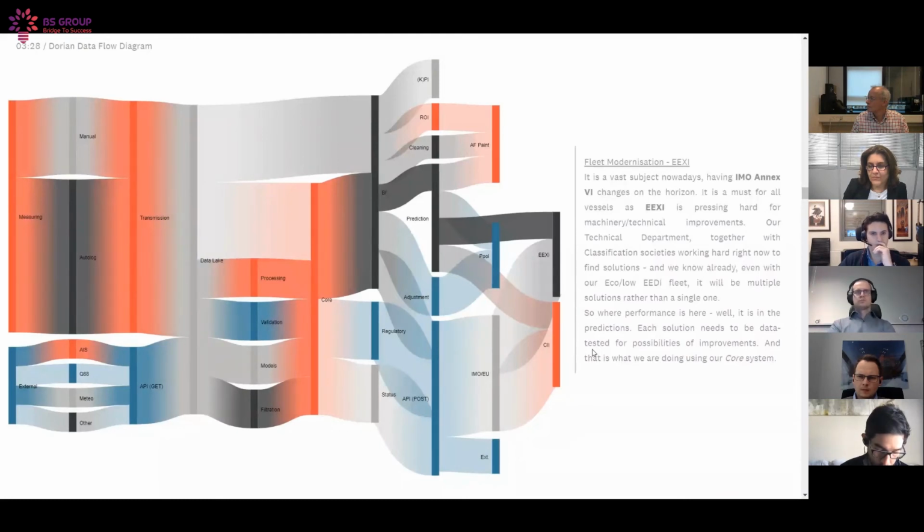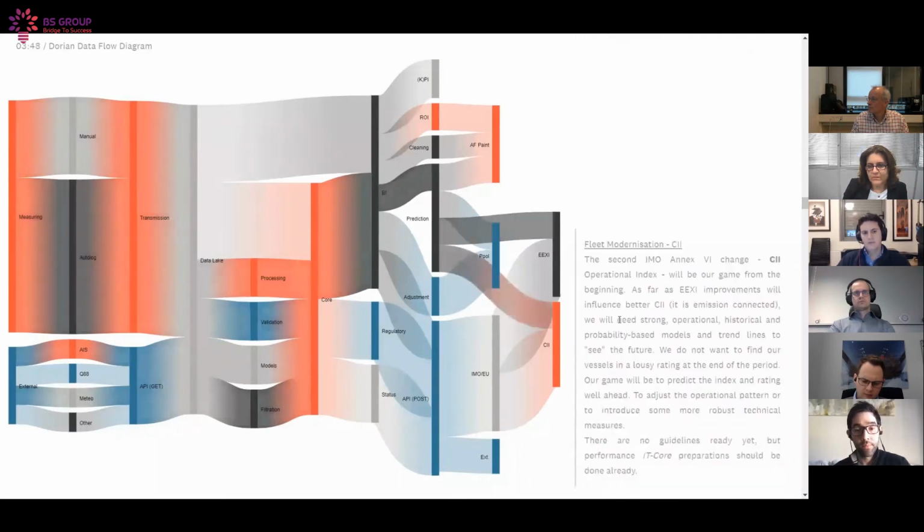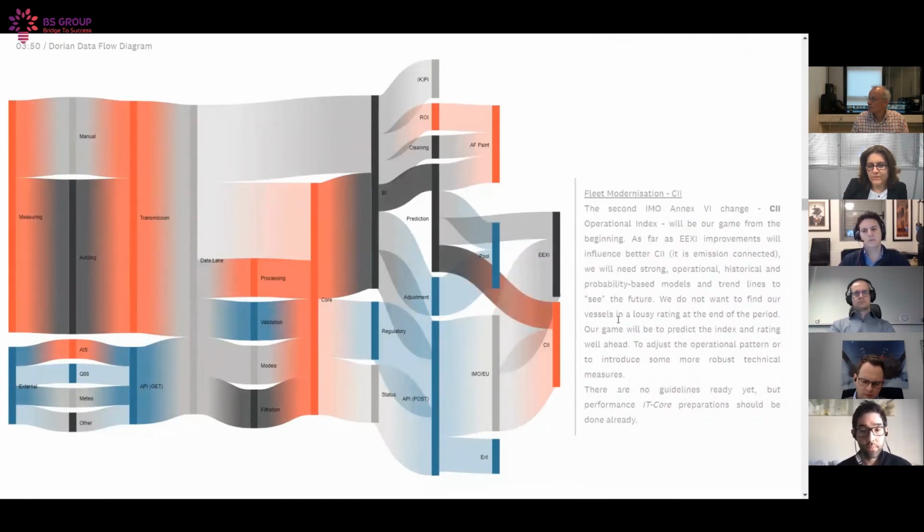Together with the data, we are trying to establish what delivers better results in the end. So far, we have no single solution which will give us a good result. It will probably end up being multiple solutions to improve our EEXI or reduce the EEDI even further. Last, but probably not least, is our CII. It's delivered with the same structure. We don't know yet what the CII will be. Maria was talking about it at length, so I will not go into it here.